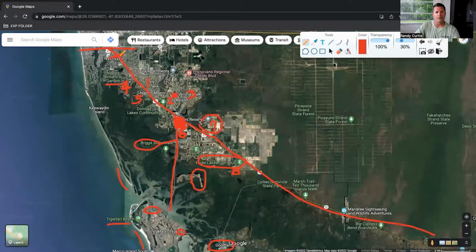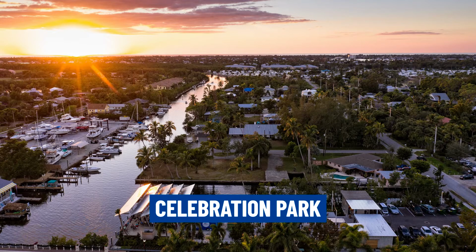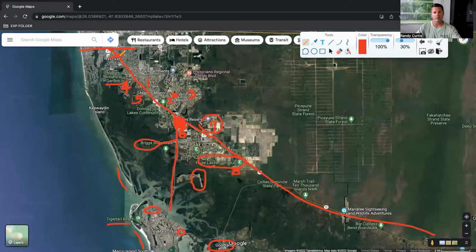So Celebration Park's cool. I've actually been there a few times. It's on a canal, so a lot of boaters will pull up. It's kind of food truck style, so you can get out. They probably have like 10 food trucks, different varieties of food, and then they have a cool bar, just a big open bar that overlooks the canal and stuff. So very, very cool place. So we'll start with that one.